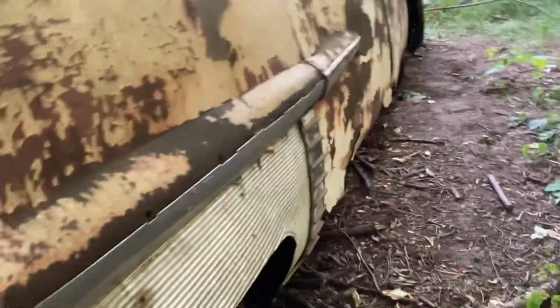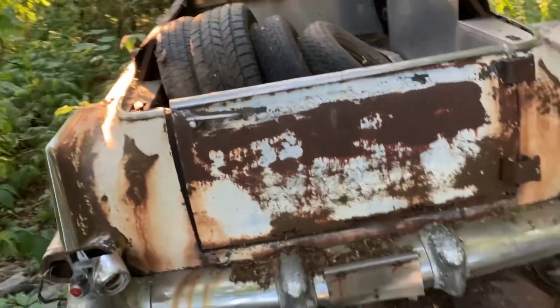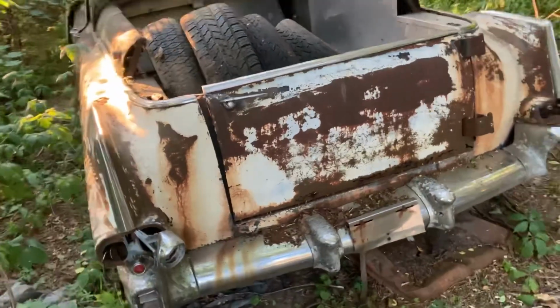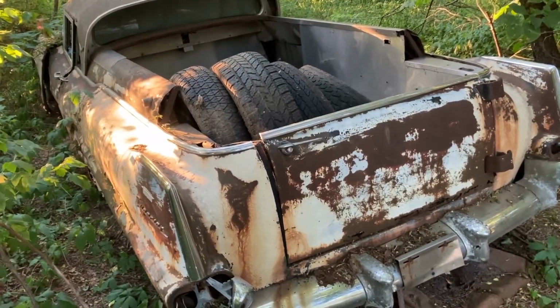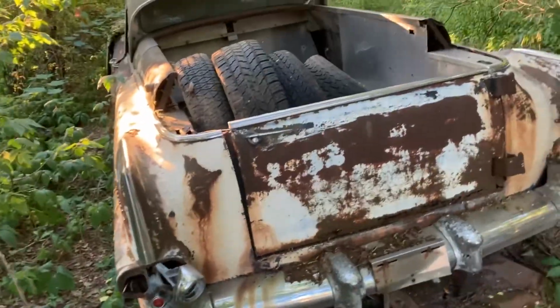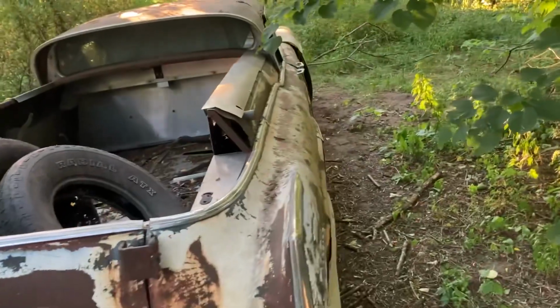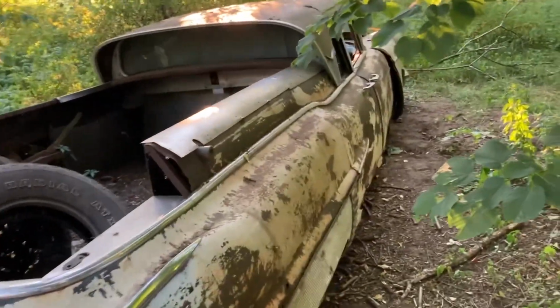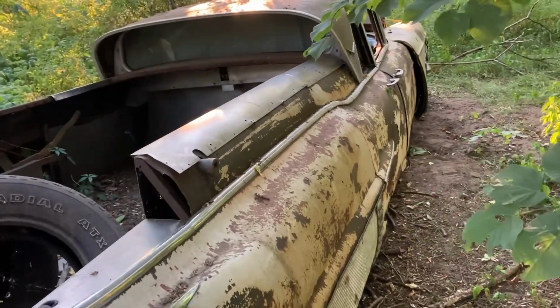I'm gonna mount them on the rims, not me, but they will be mounted and this car will roll again. It will move again. And all of this is because this rare flower car is actually sold, and it's going to be moved out of here.